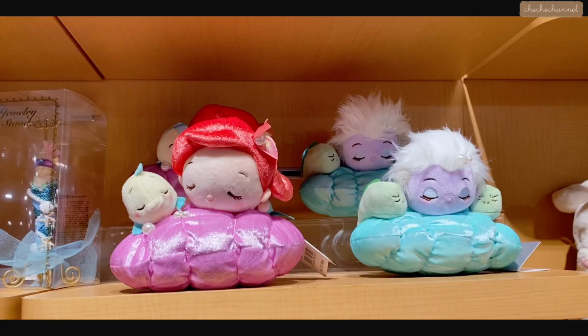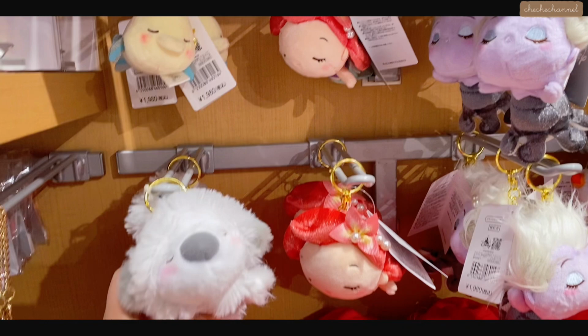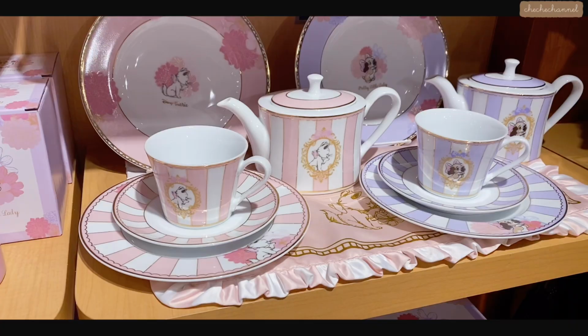You guys know I have a weakness for Disney merch, especially Japanese Disney merch, and they had the cutest little tea set and glass jewelry holder. I really wish I could have taken these items home with me. These were some of my favorites, but there was just no way.